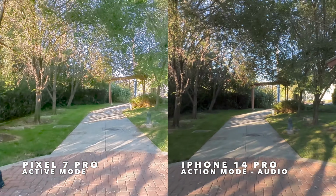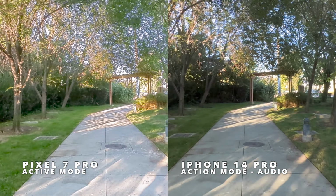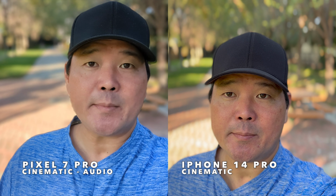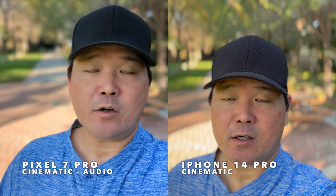So there you go, just a quick stabilization test here on each of the phones with their active stabilization modes. Alright, so here's the rear cameras again, but this time in cinematic mode on each. You can see the artificial blurred background here on both. The iPhone supports 4K 30 frames per second in this mode, while the Pixel's cinematic mode is limited to 1080p 30 frames per second, or full HD.